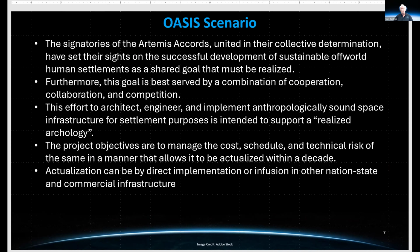To which the OASIS scenario is that the signatories of the Artemis Accords, united in their collective determination, have set their sights on the successful development of sustainable off-world human settlements as a shared goal that must be realized. Furthermore, this goal is best served by a combination of cooperation, collaboration, and competition. This effort to architect, engineer, and implement anthropologically sound space infrastructure for settlement purposes is intended to support a realized arcology.